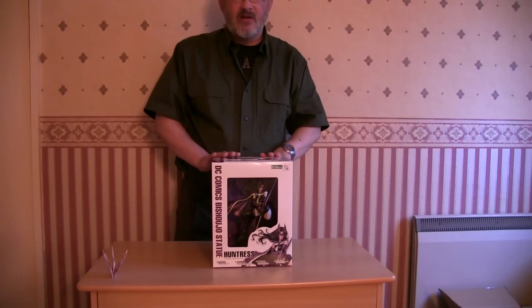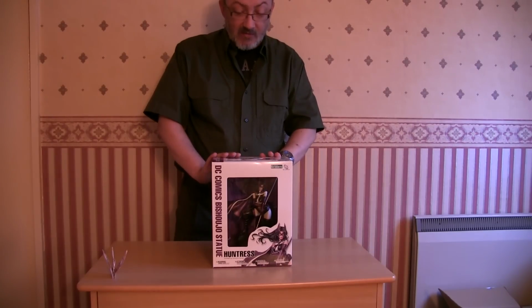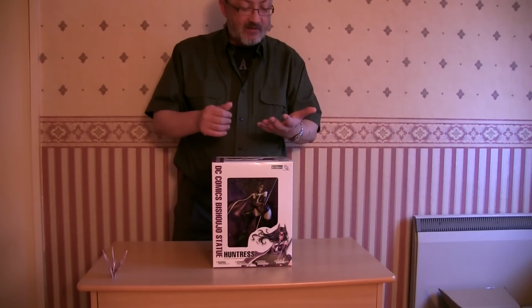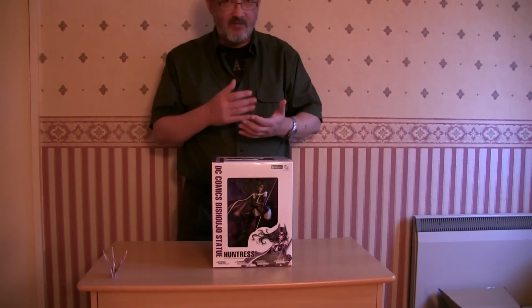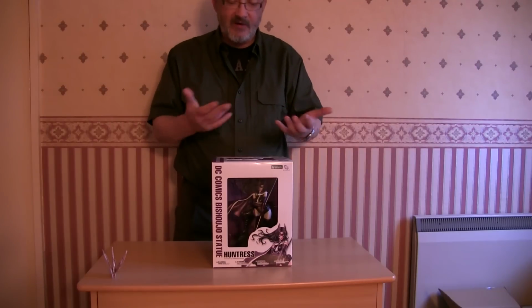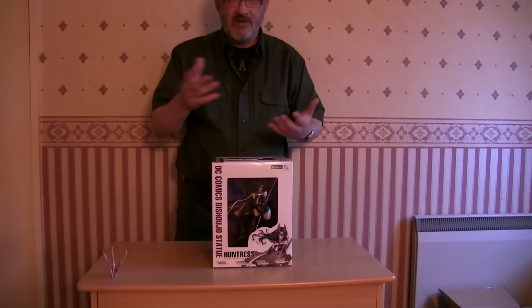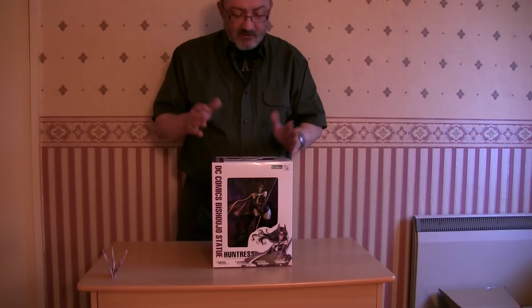Huntress is obviously a DC Comics superhero. I first read Huntress in the Birds of Prey comic book. It was written by Gail Simone, illustrated by the Brazilian artist Ed Benes. The three main characters were Oracle, who was Barbara Gordon or Batgirl, after being shot by the Joker and paralysed, confined to a wheelchair, Black Canary and Huntress. There were other characters that rotated in and out, but the three main characters were those three. Huntress obviously being one of them.